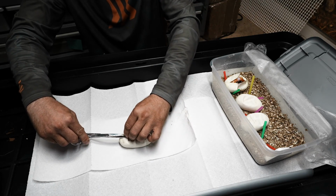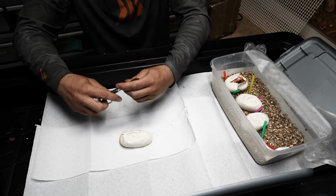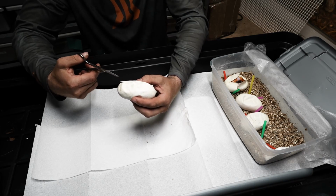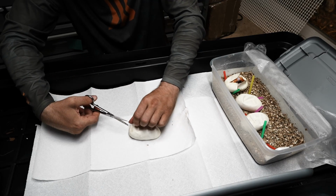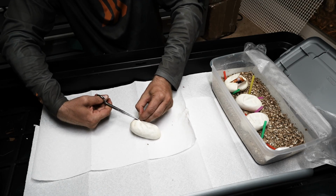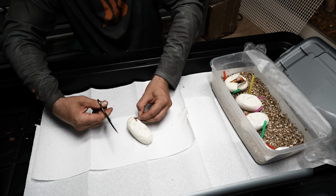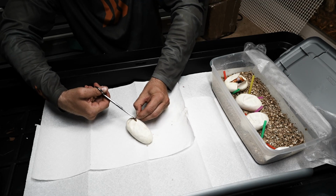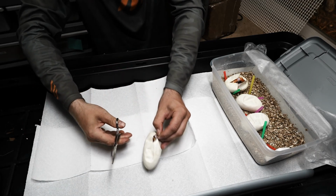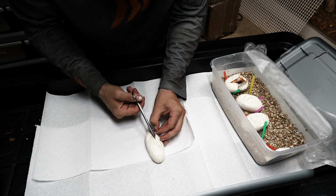And some of you guys criticized, not you guys really, but I got criticized pretty badly on the internet about cutting too big of gaps. But it is what it is. So we're just gonna cut. I know I'm probably not the best at cutting, but this is my second time cutting eggs, so bear with me. This one's got a lot of veins on it.